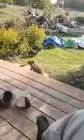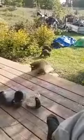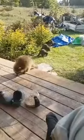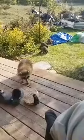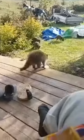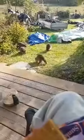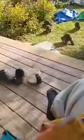Look, here he comes again. So this one is the one I think I call the tan one. And then there's a white one. Hey there. Guess my shoes smell. You would rather go try and dig it out of the grass than have it right there.